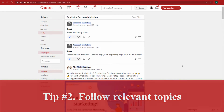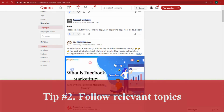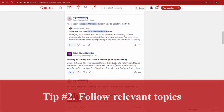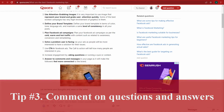Tip number 2. Follow relevant topics. When you follow relevant topics on Quora, you'll get updates when new content is posted that's relevant to your interest. It's a great way to stay up to date with industry news without having to search the internet yourself. Plus, you'll be able to promote your own content on Quora more often because it will show up in your feed.